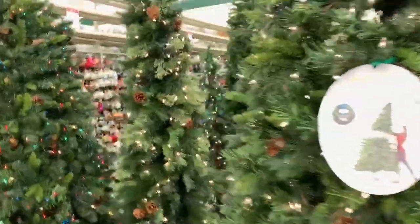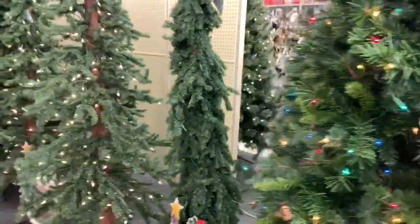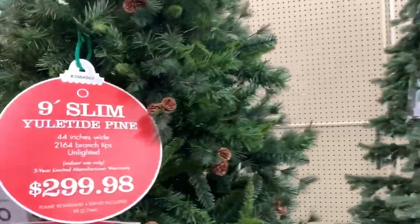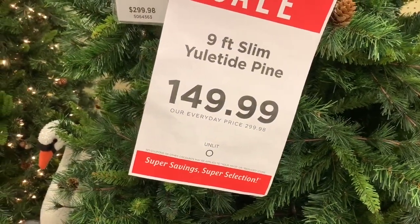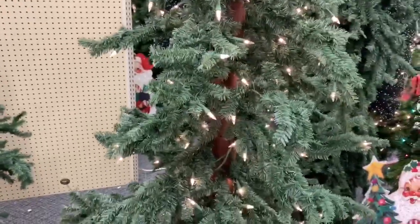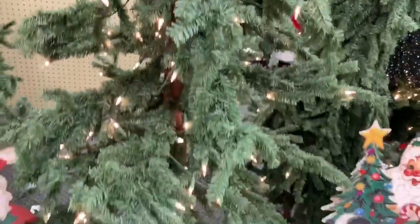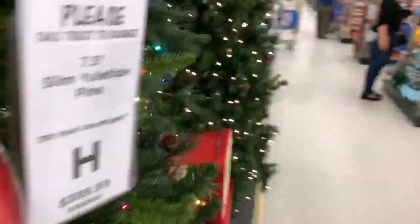So here are the trees, and this is a 9 feet, which is on sale for $149, which is not bad, but we was looking for a 12-foot tree. And remember the other trees that I told you guys that I was looking for? This is the style that I was talking about, but I don't want them this size. I want them real small because they're gonna go on a ledge. So let me go around this way.